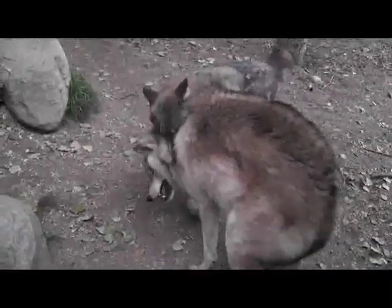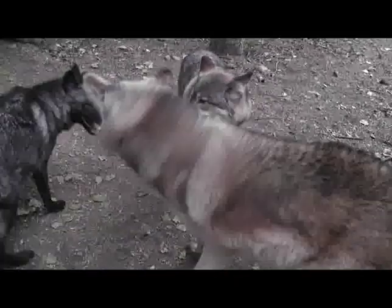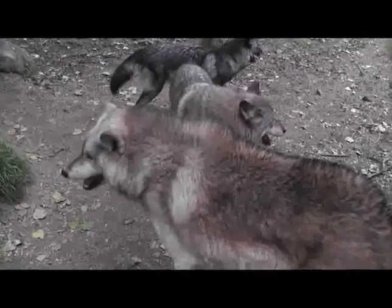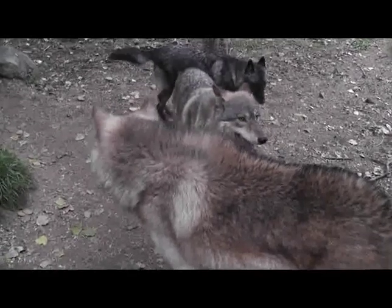And again, we can only interpret what's going on here, but Bolts does appear to respect Aiden's authority as the dominant wolf and seems to not intervene or get involved when he is asserting dominance over Denali.